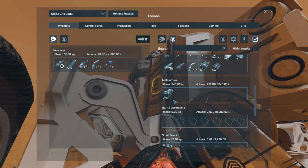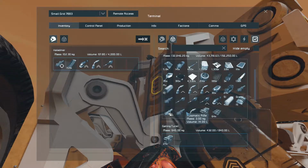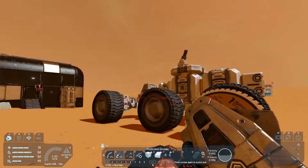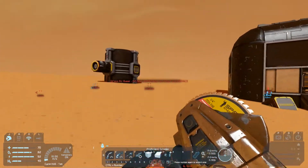Yeah, I put the ice in there already. Okay. Well, crap. We're gonna have to go get more ice. I'm actually gonna need to put a hydrogen tank on this thing. Actually, you are a hydrogen tank.